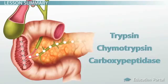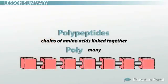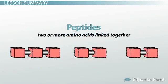Digestion of protein is completed in the small intestine by pancreatic enzymes trypsin, chymotrypsin, and carboxypeptidase. These enzymes also get some help from the brush border enzymes found in the small intestine. When proteins are broken down, they create polypeptides, which are chains of amino acids linked together, and peptides, which are two or more amino acids linked together.